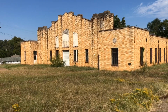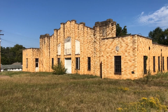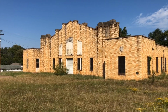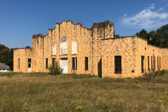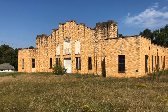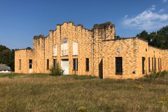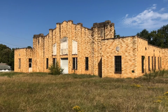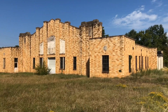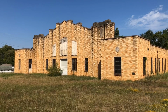Now this looks a lot different than it did in the movie, but this is an old National Guard armory, which was used as a stand-in for a high school for a prom dance, where two of the victims of the Phantom Killer were playing a prom or a dance of some kind. I believe it's a prom. I'm 99% sure it was a prom. But anyway, this was an old National Guard armory that they used for that.